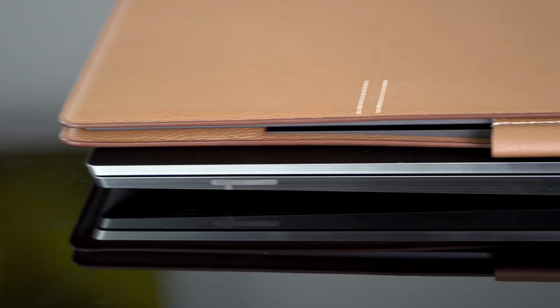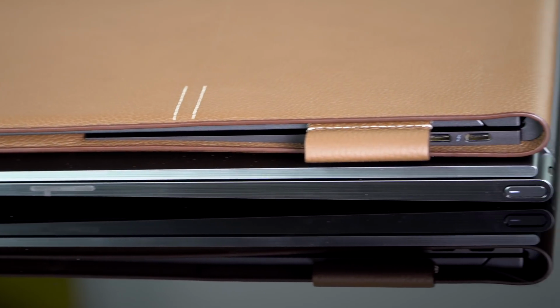Even though it's a bit more of a burden, you have to pick it up, you have to spin it around, all that sort of thing, just to change the different modes on it, versus the really easy folio operation and the more compact design of the Surface Pro 6.